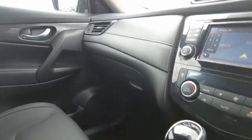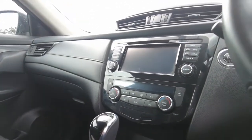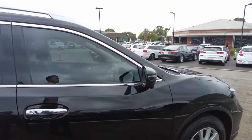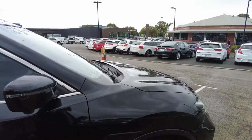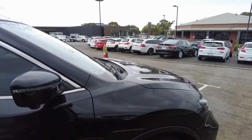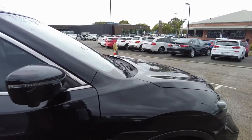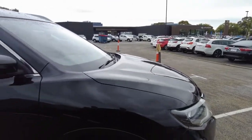Guys, definitely a good steal. Definitely recommend coming down and having a look at it. And if you have any questions, feel free to call us at 9907 0555, or come visit us at Berwick Mitsubishi, which is 20 to 32 Kangan Drive, and it's just off the freeway right next to Macca's. You'll be able to see us just across the road from the Chisholm TAFE.